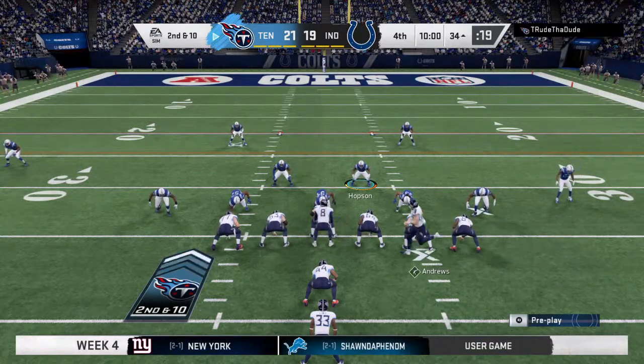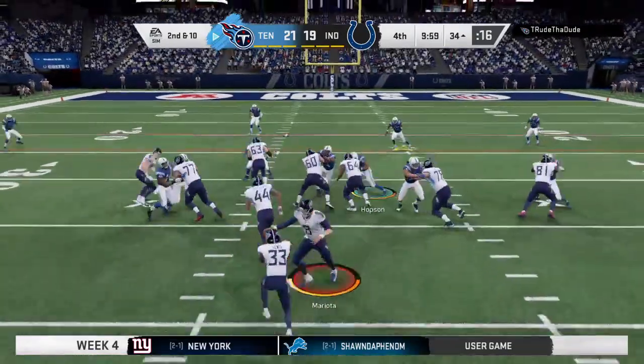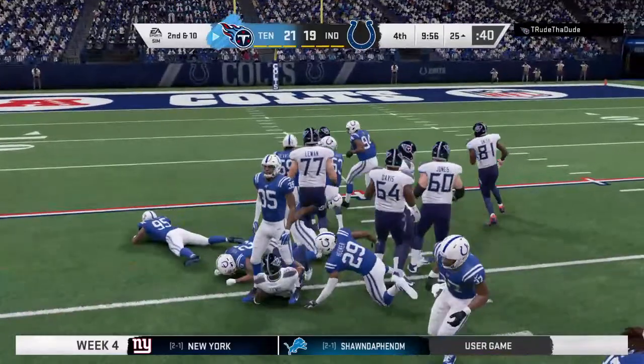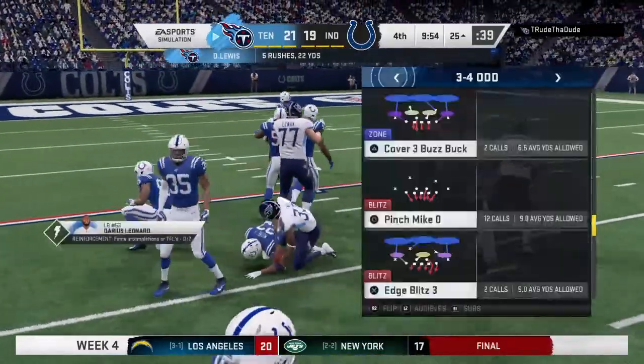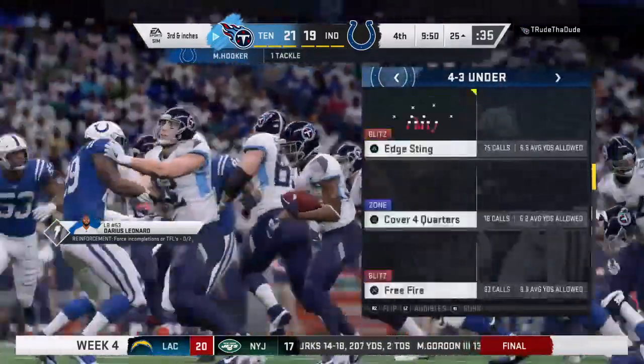Again, it's Lewis. And he's able to get it down to the 25-yard line. They'll wind up getting 10 back as that sets them up for 3rd down.